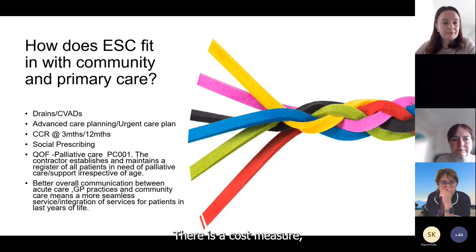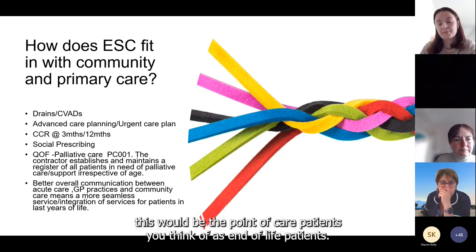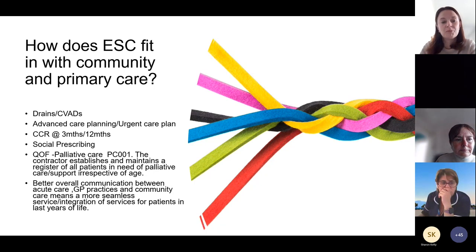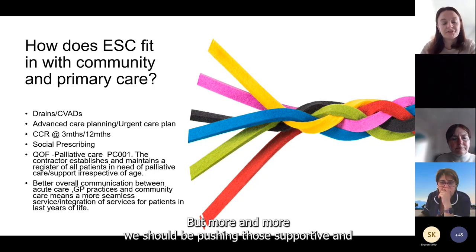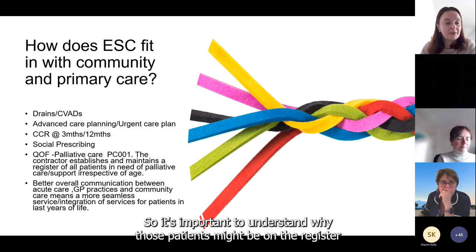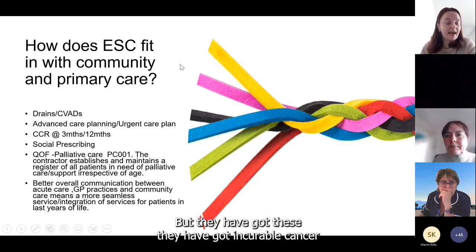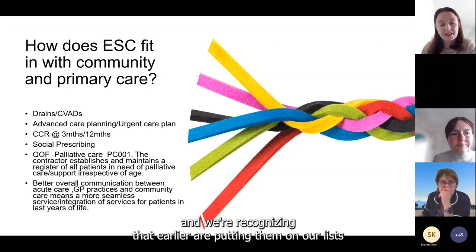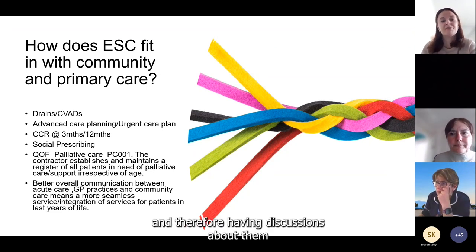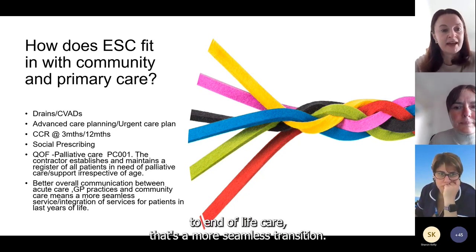There is a QOF measure, PC001, which is that there should be a palliative care register. Now, traditionally, this would be the palliative care patients you think of as end-of-life patients, but more and more we should be putting those enhanced supportive care patients on there as well. So it's important to understand why those patients might be on the register and that they're not needing end-of-life care, but they have got incurable cancer, and we're recognising that earlier. We're putting them on our lists and therefore having discussions about them, so that when it does come to the point when they need to transition to end-of-life care, that's a more seamless transition.